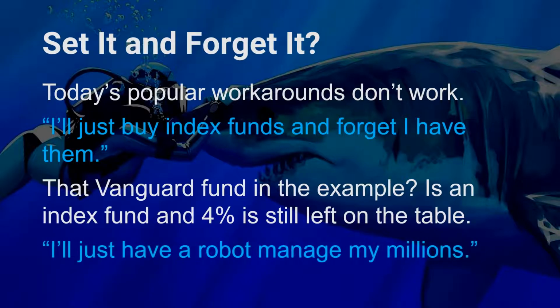The other popular workaround is people say, well, I'll just have a robot manage my millions, and they call this the robo-advisors. So it's similar to an index fund strategy and the robots making slight changes over time, but it's the same premise. And what happens is, under times of stress, you remember that you have index funds. You get fearful or you get excited and euphoric, and you go to that filing cabinet or you go wherever it is, and you make a mistake with it. It's so bad with robo-advisors that whenever the market is down more than a few percent in one day, they actually shut down their website to prevent people from going into their accounts and selling everything. This has happened every year since robo-advisors have been around.